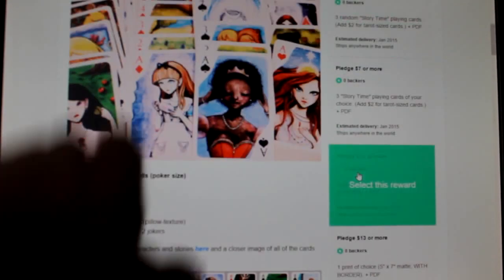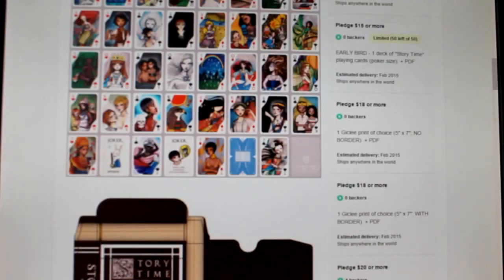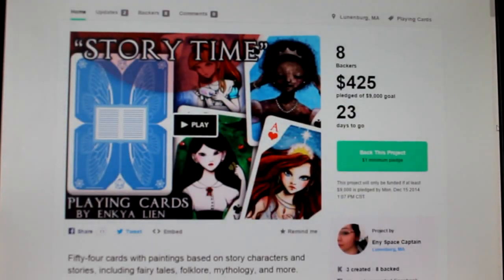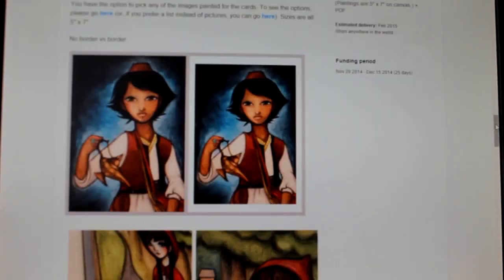And the faces all have different fairy tale type artwork on there. Still usable deck, not really my style, but it's not bad. But at this rate, I don't think it's going to hit $9,000. They also have available tarot size decks and whatnot, all sorts of artwork, if you're interested. And there's something here, one of a kind card deck where you can get different themes. I don't know what that's all about.